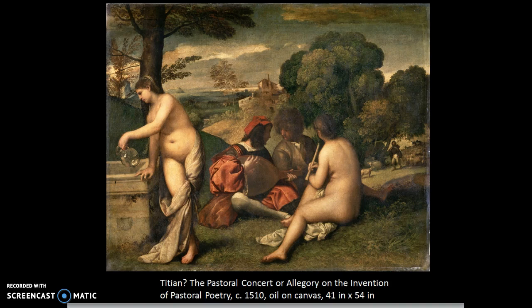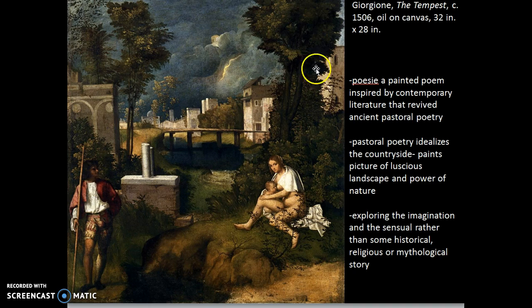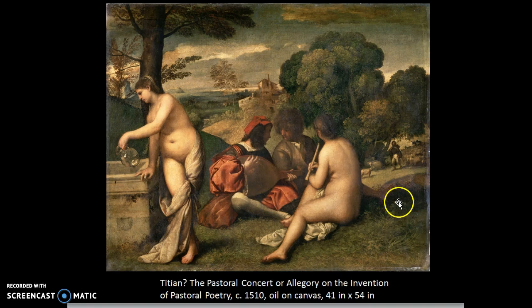So it's a very similar looking theme to The Tempest. It has this ambiguous subject matter. They both share this idyllic, fertile landscape. The Pastoral Concert is more dominated by figures than The Tempest. It makes us think that Titian did play a big role in it because he is really into the depiction of figures, whereas in The Tempest, which is supposedly Giorgione, the landscape is the central theme. But here, these figures definitely dominate the foreground of the scene.